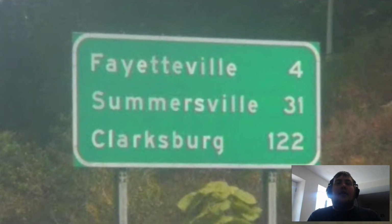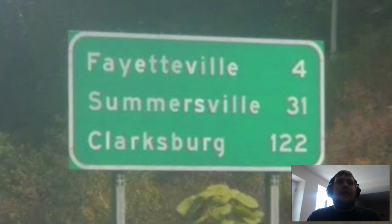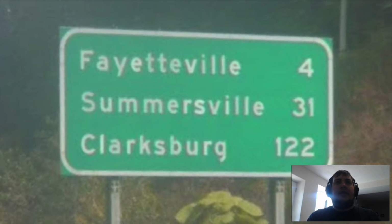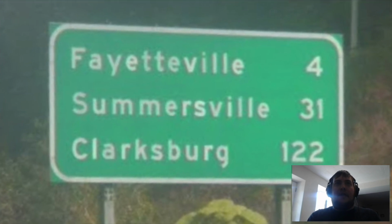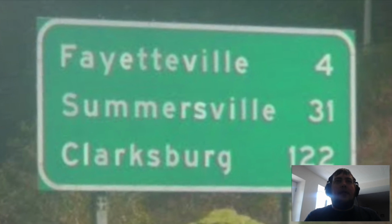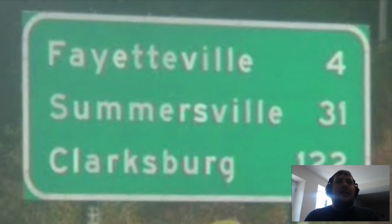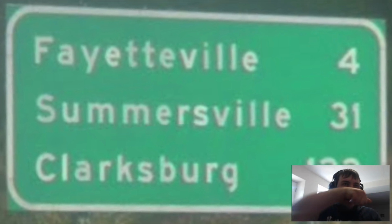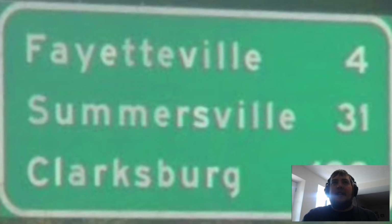Past Oak Hill, we get another 3-line mileage sign where Fayetteville is on the top line at 4 miles away. We got Summersville on the second line at 31 miles away, and now Clarksburg becomes our bottom line at 122 miles away. And I'm actually not really too sure how to feel about this, because I feel like Clarksburg is only on there for Interstate 79, which we're going to be meeting in a little bit. So if they were strictly talking about 19, then yeah, that might be a pretty good control city. But since we're going to be concurrent with 79, I'm not really so sure that I like to see that Clarksburg there. We'll see what they do.